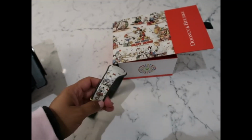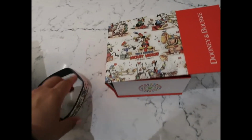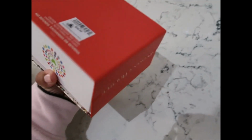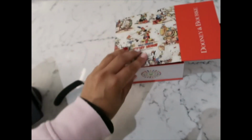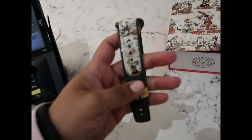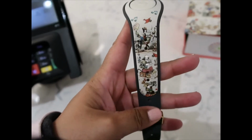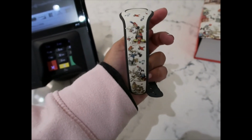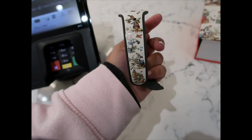Look what I found. They also have the magic band for that collection. So the box itself is gorgeous. I want it just for the box. And it is $58. It's a Dooney, of course. So it does have the golden slider. But let me see if I can get you closer so you can appreciate everything. That's one side, and then Mickey Mouse on the other side.